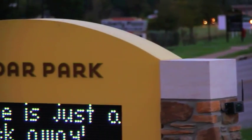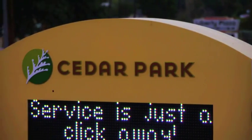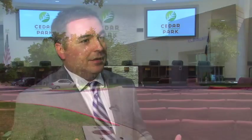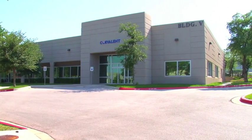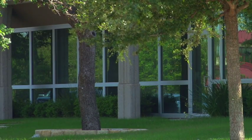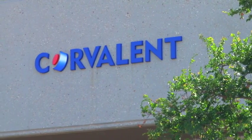Cedar Park provides the same type of unfettered freedom to business, according to Cedar Park Mayor Matt Powell. Corvalent was a company that was looking to escape a bad regulatory environment and really spread their wings in a better environment, and I think that's what Cedar Park provides. We work very hard to bring them here and then get out of the way and let them grow, and I think that because they've done just that, it's a testament to both their business skills and the environment that Cedar Park provides.